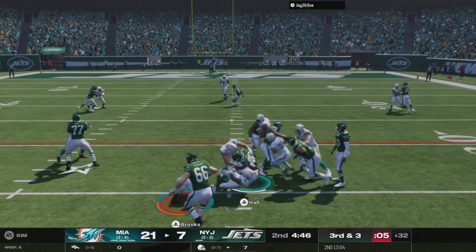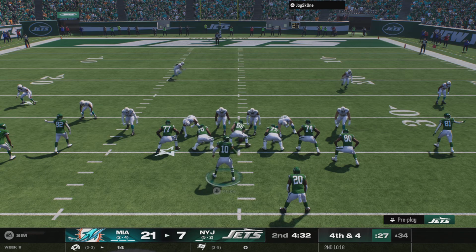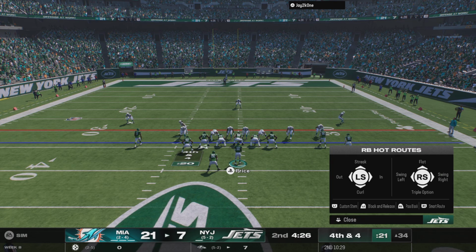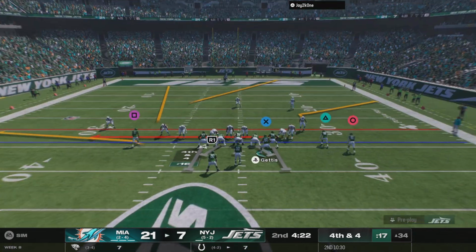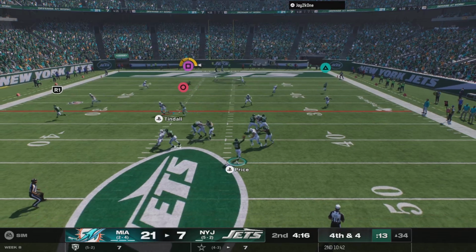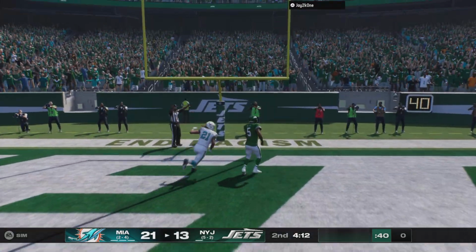Try to run for it with Hall. And he's brought down for a loss. Moving quickly, trying to get set again. They motion the tight end over. Shotgun snap, looking to throw. He's got it inside the 10.